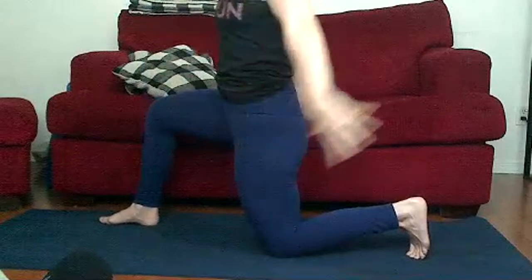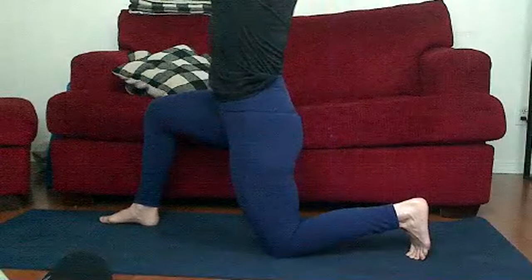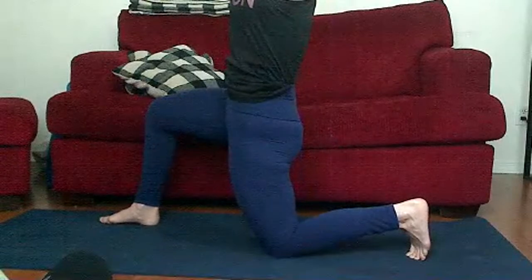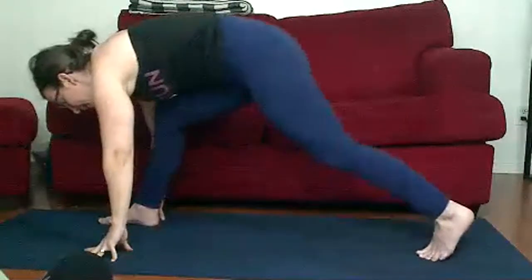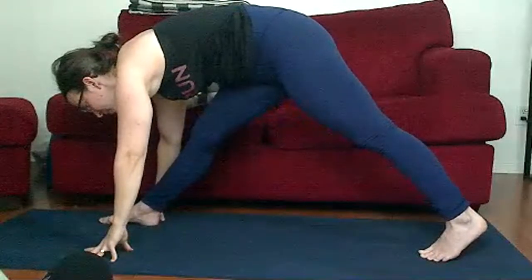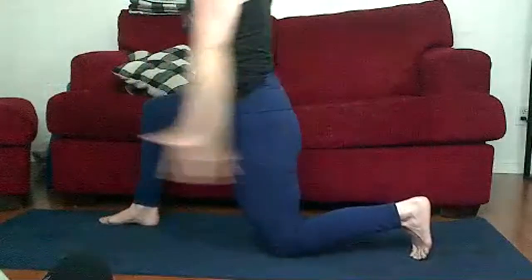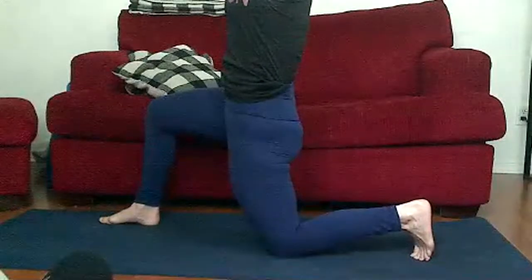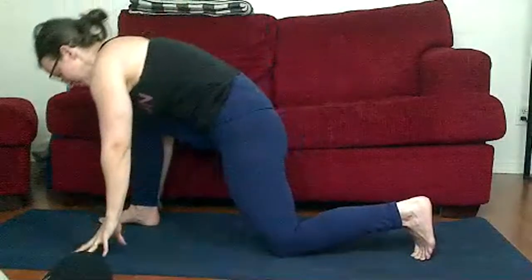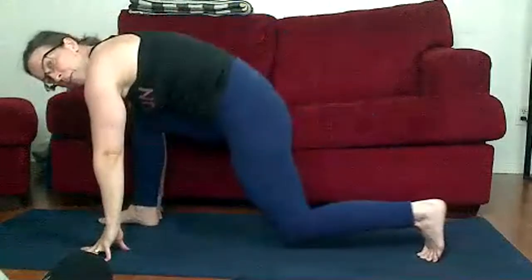Okay, let's try it with the breath. Inhale, arms alongside the ears. Exhale, scoop the butt underneath you. Inhale, hands to floor. Exhale, shift back, hamstring stretch. Drop the back knee, come on up. Again, inhale, arms alongside the ears. Exhale, butt scoops underneath you. Hands to floor, inhale. Exhale, shift back. Drop on down, come right back up.